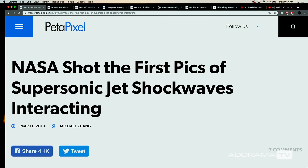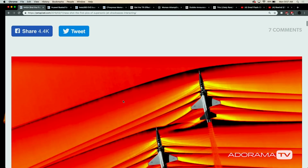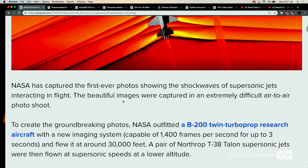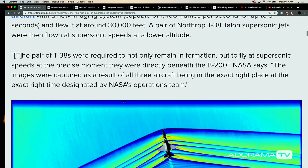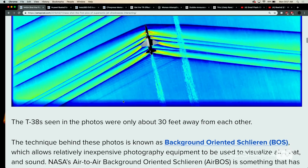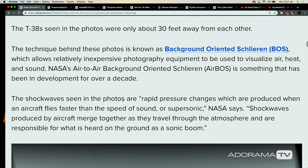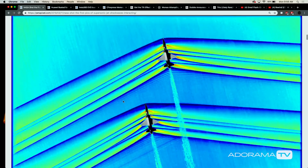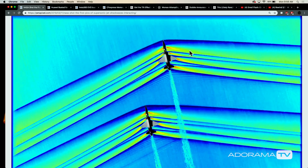It's pretty interesting, like this from NASA. Shot the first pics of supersonic jet shockwaves interacting. Yes, this is actual photos. Apparently they were able to do 1400 frames per second for up to 3 seconds. They were using gear that actually wasn't too expensive, but were able to rig it so that it can visualize air, heat, and sound changes. So you're actually seeing bends in sound waves, air, and here you can see the heat from the infrared right about here and things like that.